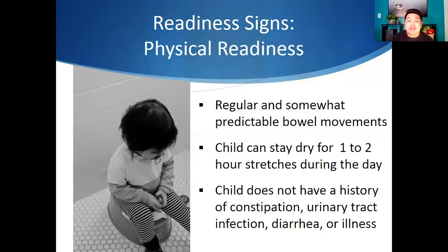There's 3 kinds of readiness that we look for when we're looking for readiness signs. We're looking for physical, developmental, and emotional readiness. We'll start by talking about signs of physical readiness. Have you noticed that there is regularity around bowel movements, a pattern behind when they go to the washroom, a pattern when they void in their diaper? Is your child dry for 1 or 2 hours during the day?